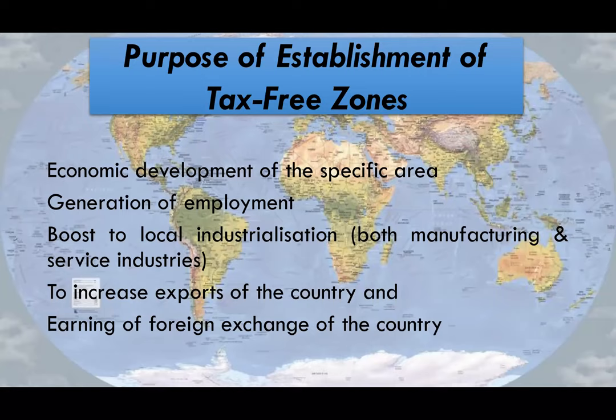And it helps in increasing the exports of the country so that the country becomes self-sufficient in exports. Their products are launched in the international market. And in exchange, the government earns foreign exchange for the country.